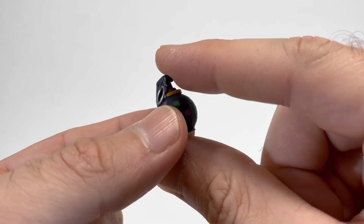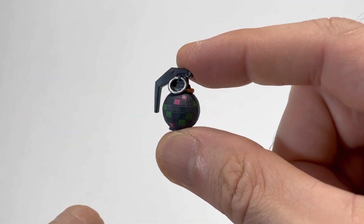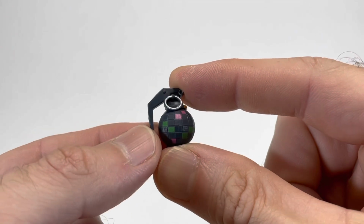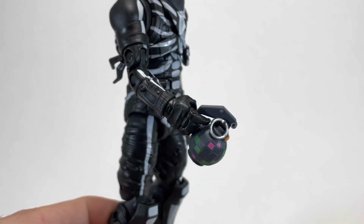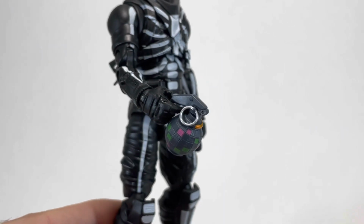Yes, this is a disco ball grenade. You throw it at someone and it makes them start dancing. This is one of the funniest weapons in Fortnite, but also very effective because if they're dancing, it's real easy to shoot them. The paint application is really nice, as you can see, but unfortunately for him to hold it, he has to hold it by the clip, which no one would ever really do, but it's the only way for him to hang on to it.